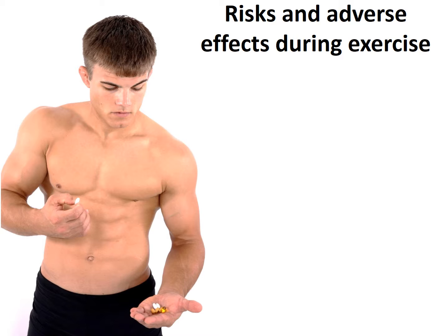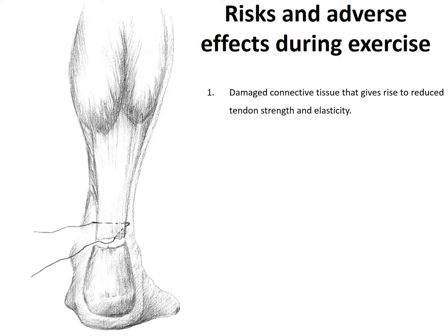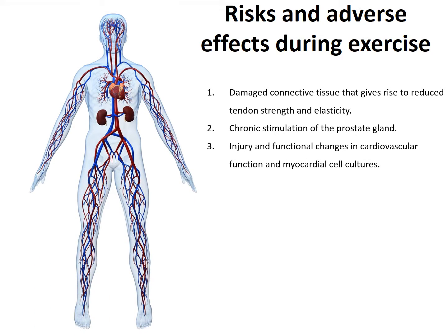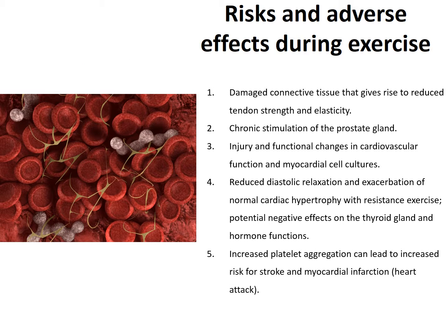Risks and adverse effects of anabolic steroids during exercise. It may damage connective tissue, which can give rise to reduced tendon strength and elasticity. Chronic stimulation of the prostate gland. Injury and functional changes in cardiovascular function and myocardial cell cultures. Reduced diastolic relaxation and exacerbation of normal cardiac hypertrophy with resistance exercise. Potential negative effects on the thyroid gland and hormone functions. Increased platelet aggregation can lead to increased risk for stroke and myocardial infarction.